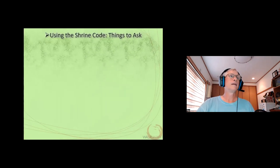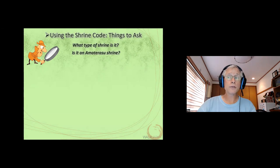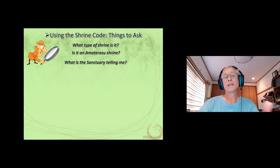So now we have the tools that we need to ask the questions that will break the code for shrines. First, what type of shrine is it? What is the name telling us about the shrine? Is it an Amaterasu shrine? And what is the sanctuary telling me? Is the deity enshrined in it male or female? Is it pre-Buddhism? Is it post-Buddhism?